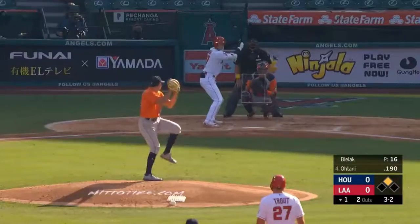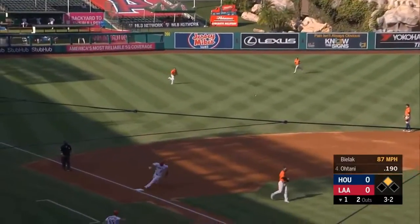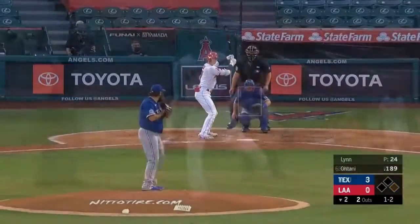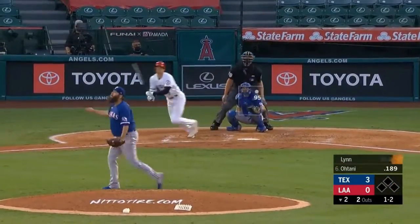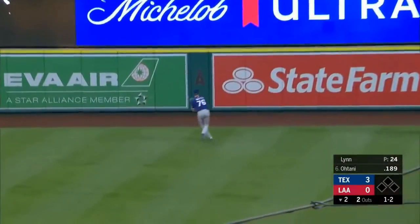Shohei. And his delivery. Little pop up on the shallow left field side, and that'll fall in for a base hit. Correa didn't even break after it. Had some success against Lynn. And that is ripped out to right field. Eli White going back, and that one is off the side and gone. For Ohtani.